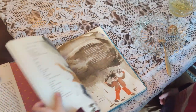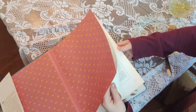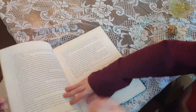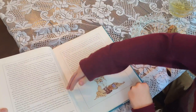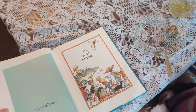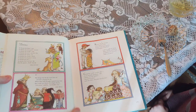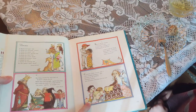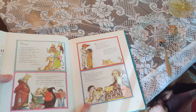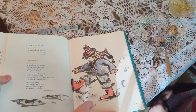There's also one of these, not a poem, like a table of contents? This is like a section in the poetry book. So this is fun with rhymes. So these are little rhymes. Like, "Carrie cut the cake, cut it carefully, goodness sake. Cherries for children, chestnuts a few, and chocolate, chocolate just for you." It's a rhyme. And then here we have some poems.